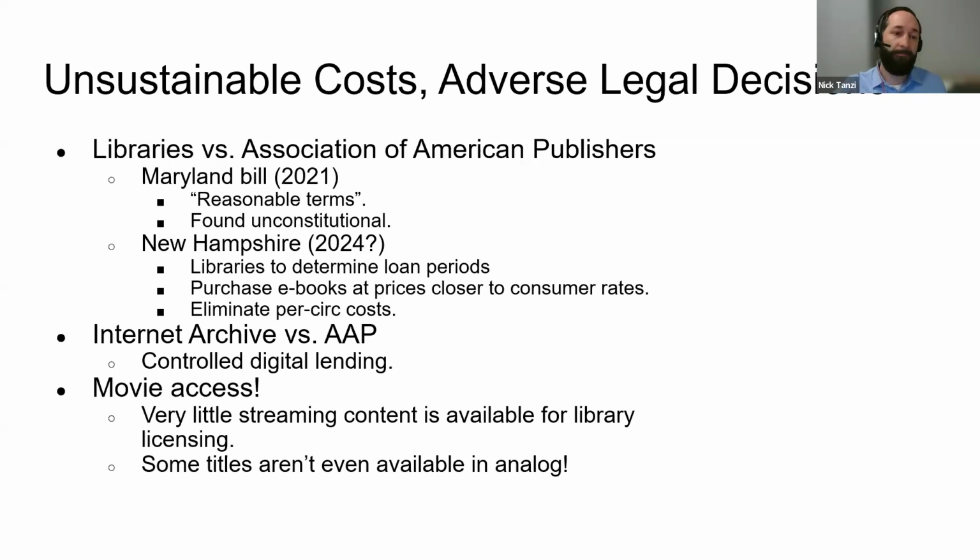More recently, the Internet Archive also took on the American Association of Publishers on controlled digital lending, where they would scan a book and then offer access, one copy, one user. That was found to be a copyright violation. They appealed, and I believe just last week had lost their appeal.